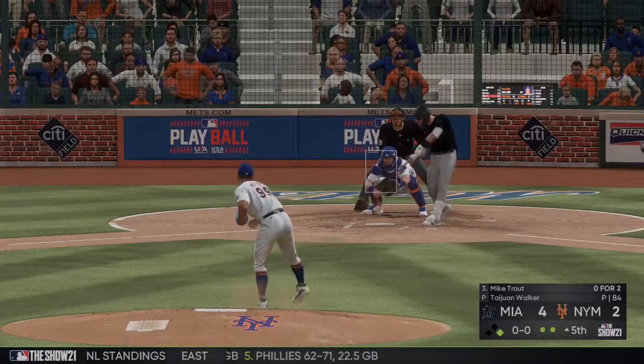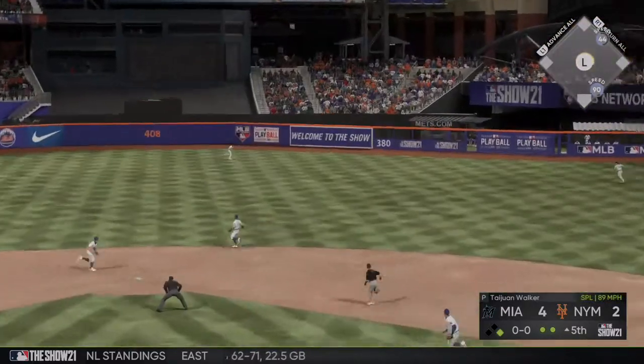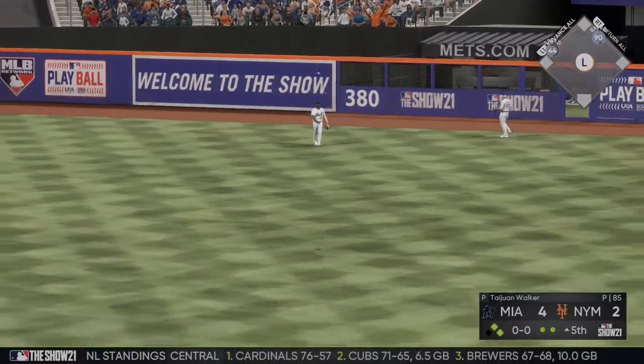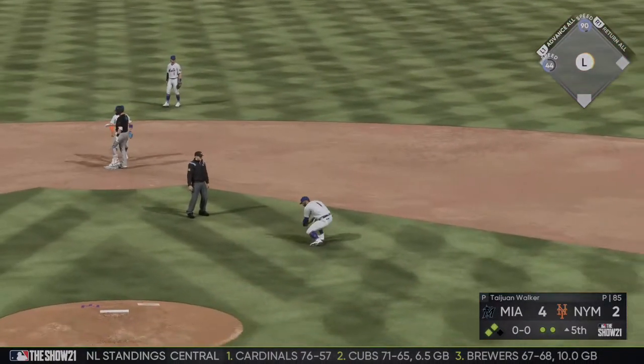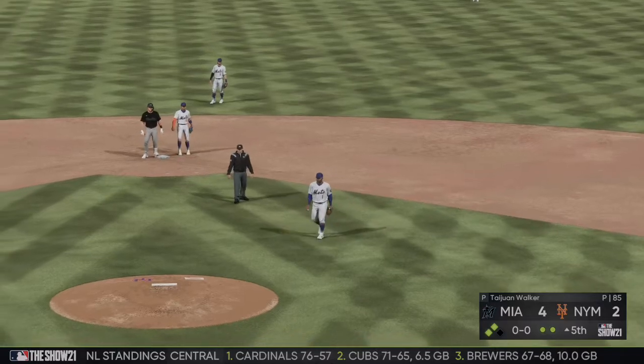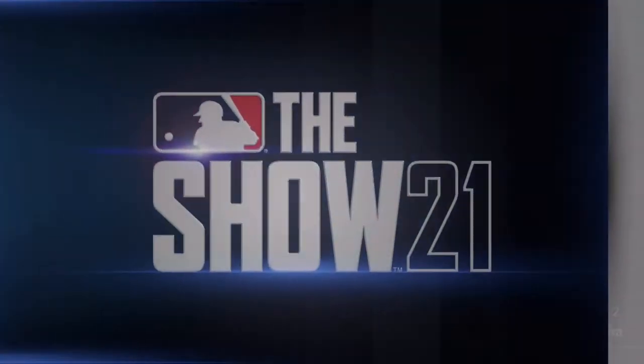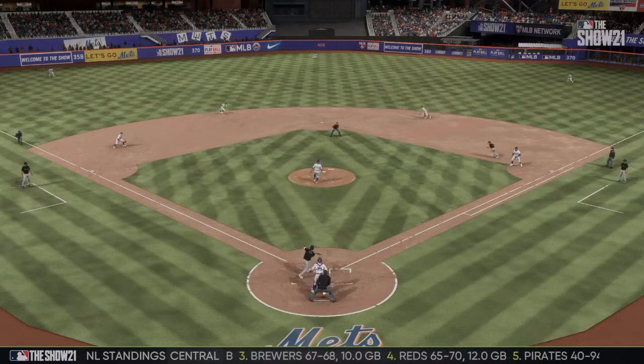And that'll bring Mike Trout to the dish. And there's a base hit on the line. So now they'll have 2 men in scoring position following the 2-out double. So he picks up another hit. First of the game, but as we've mentioned, it's just one of many so far this season for him.